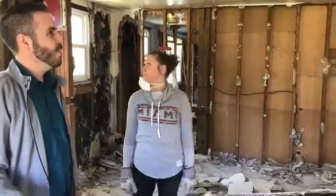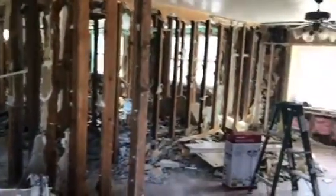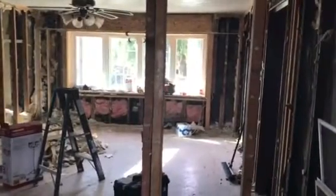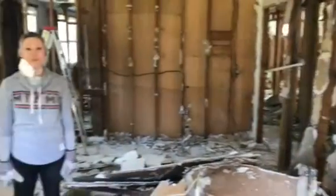So, 1 week. It's been 1 week. 1 dumpster already filled. We'll take a picture of that later. When do you think it's going to be done? I'm still going to go with April. We want to get it on the market for April. April 1st or April 30th? I'm kidding. We're going to go mid-April.